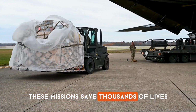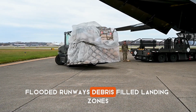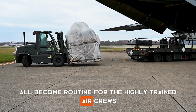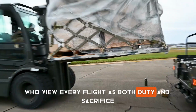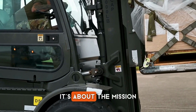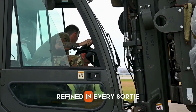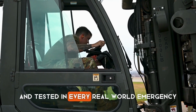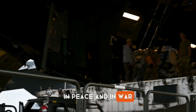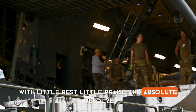These missions save thousands of lives, and they do it under the harshest conditions. Flooded runways, debris-filled landing zones, zero visibility. All become routine for the highly trained air crews who view every flight as both duty and sacrifice. Because for them, it's never about the aircraft. It's about the mission. That mindset is forged in Air Mobility Command schools, refined in every sortie, and tested in every real-world emergency. These crews log thousands of flight hours in peace and in war, often flying back-to-back global missions with little rest, little praise, and absolute resolve.